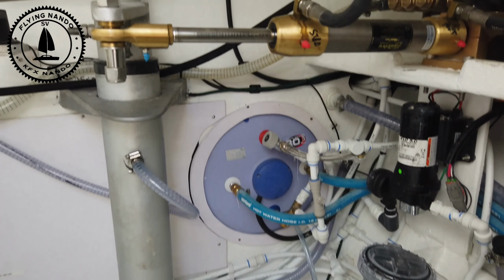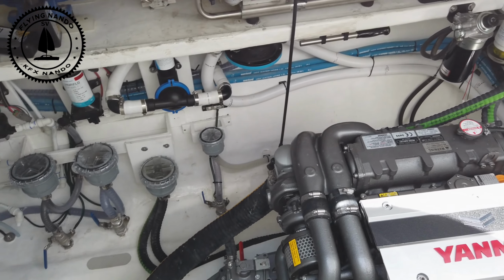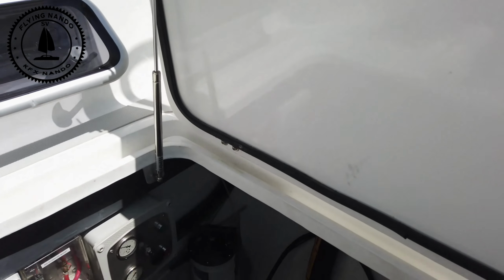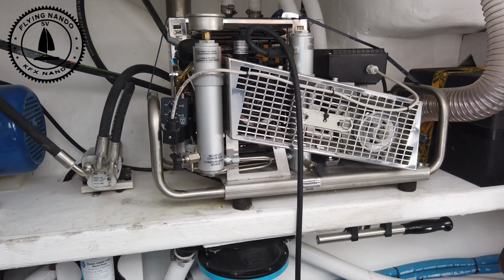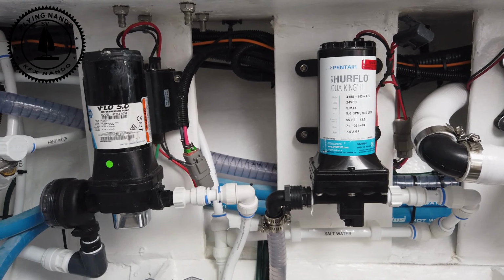It's pretty good on fuel. Parts wise, all around the islands, you can get parts anywhere for them. Very good service history with them. So, I mean, it's brilliant motors. Engine bays are nice to walk around in. You get full access to anything servicing on it.